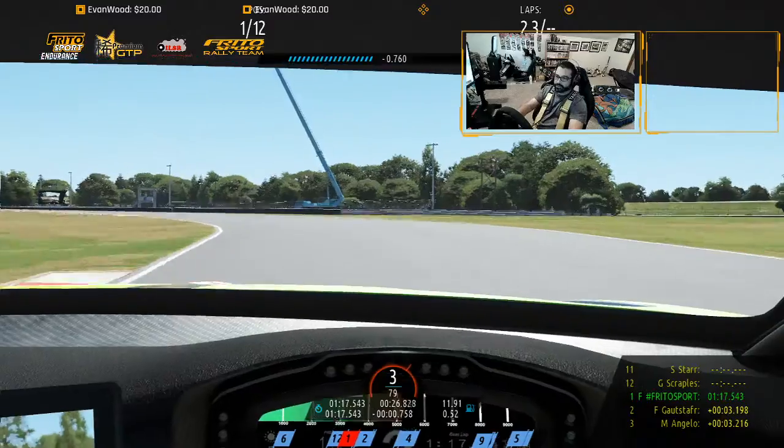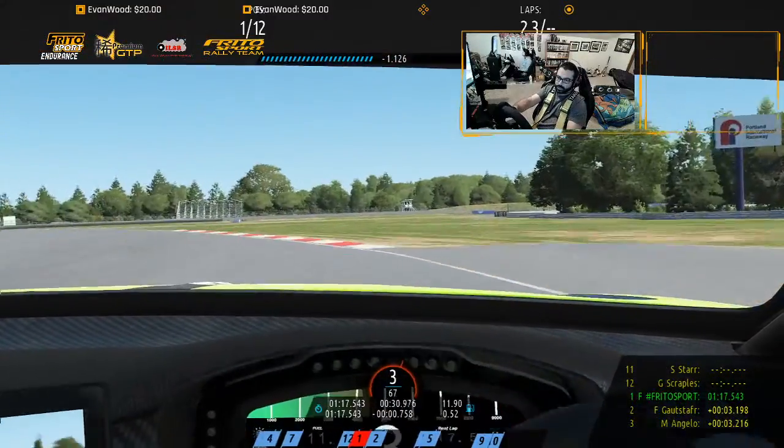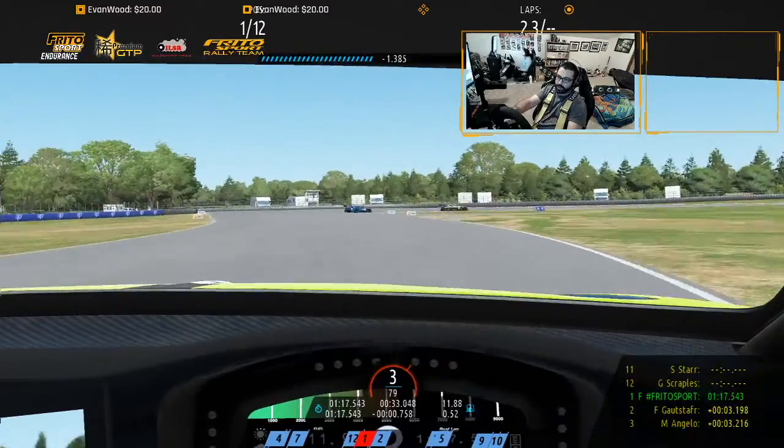Well, we know Sim Hub is working as far as the butt kicker is concerned. We can feel the rumble strip. Take it easy, you've got cold tires. Cold tires and hot brakes, huh?